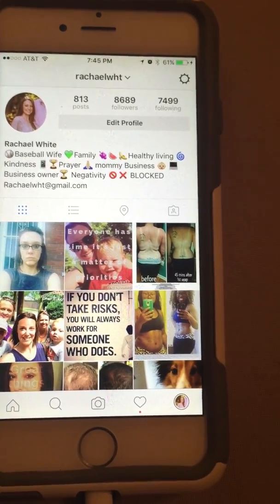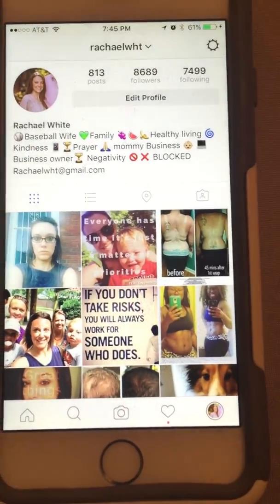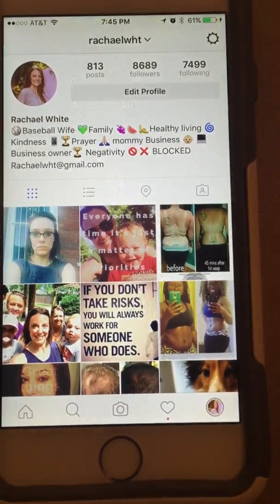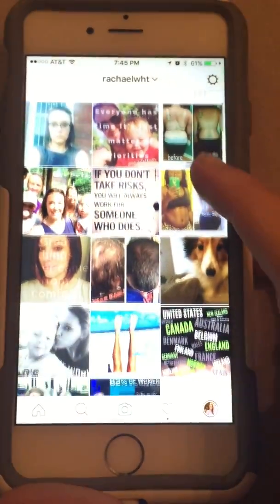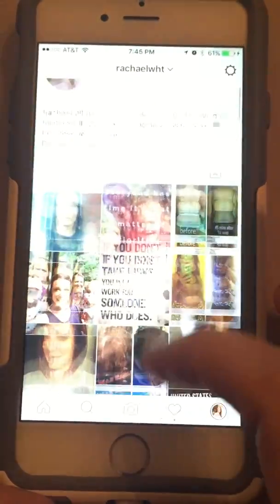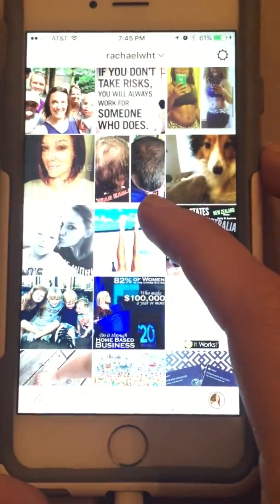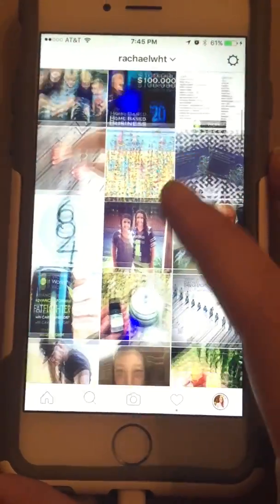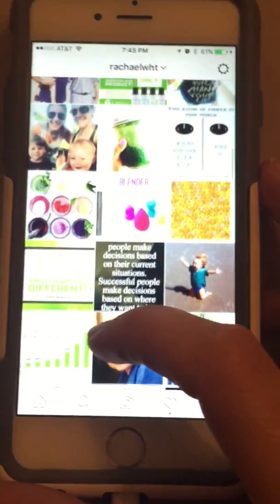Do not reinvent the wheel. Okay? So you've had all these pictures right here. I use the same pictures on Facebook as I do here, and vice versa. So don't think, oh, well, I have to do a post for my Instagram and for my Facebook. Use the same ones. Don't create more work for yourself if you don't have to.